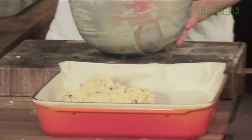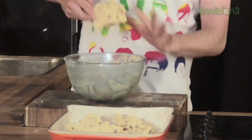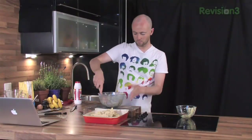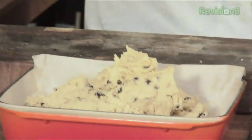Right, so in it goes. What I'm actually doing is I've got it on some greaseproof paper in here just so it doesn't stick at all. Don't be scared to lick your fingers. I think it's one of the most important parts of the whole process. Licking the fingers. Now you can see that has all come off the bowl really, really simply. None left whatsoever. That's how you can tell it's the right consistency.